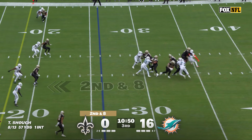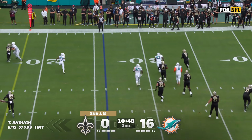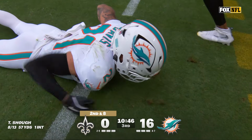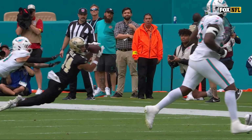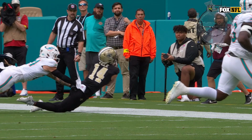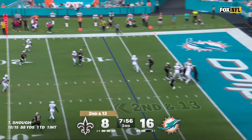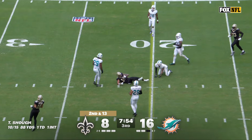Extra pressure is picked up, and Shough, as he did in the first half, shows some legs with that, leaping toward the sideline. He caught the ball. Got to hurry up before, but let's see here. Did he have possession in the knee? Shough will fire that on target and got a first down.